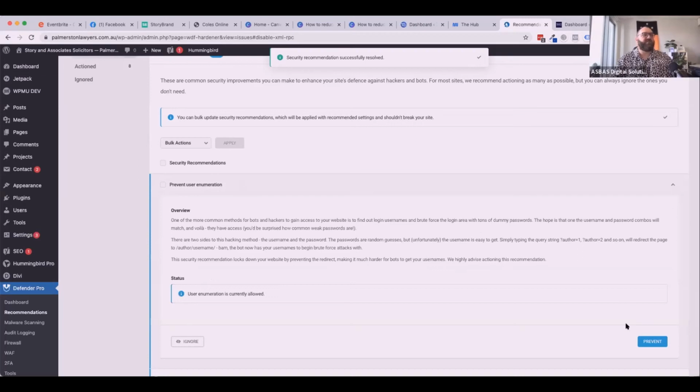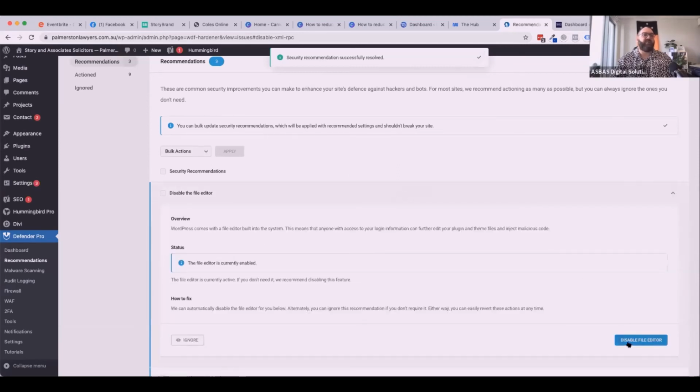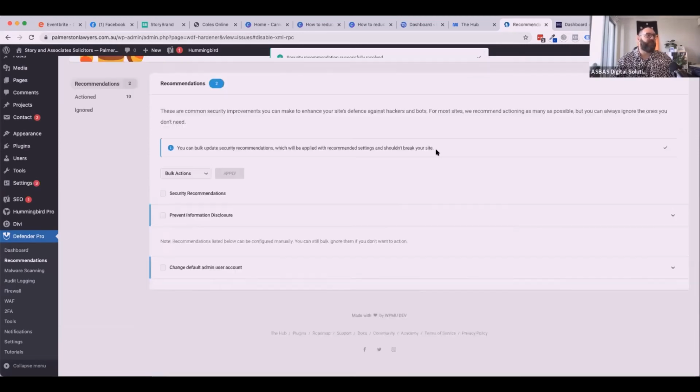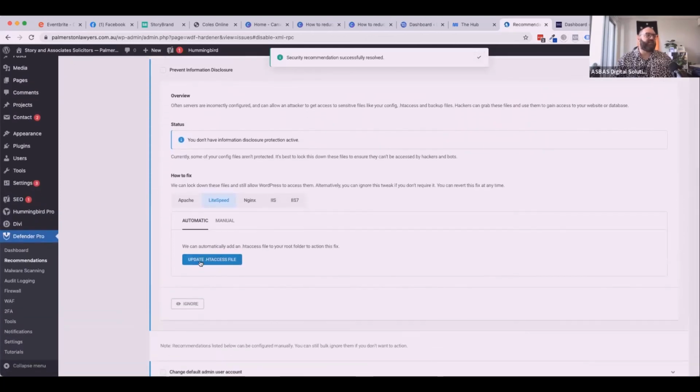Preventing user enumeration. You don't even know what that means. We don't need it. It's just not needed on this particular site. The file editor, I didn't even know there was one, so let's get rid of it. So this is shutting down all those places where it's considered there are going to be issues that might pop up.